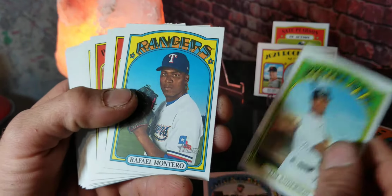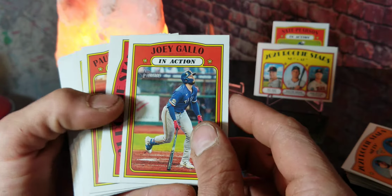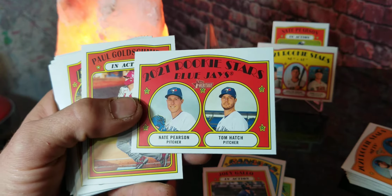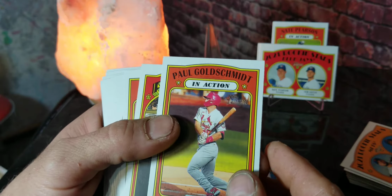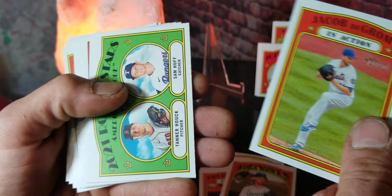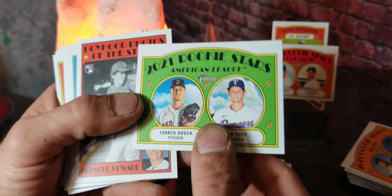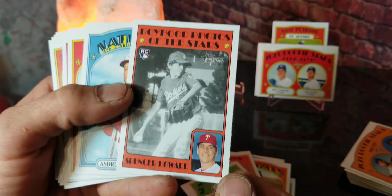Tim Anderson. Rafael Montero. Joey Gallo in action card. We got Nate Pearson again and a Tom Hatch rookie card. That's pretty cool. Stick those to the side. Paul Goldschmidt in action card, guys. That's pretty cool. Josh Staumont. Jacob deGrom. Who we got here? Rookie stars of Tanner Houck and Sam Huff. We got Spencer Howard, rookie stars card, guys. That's a rookie card. That's pretty cool.